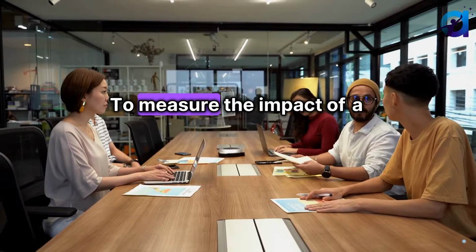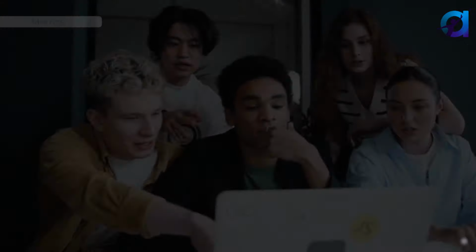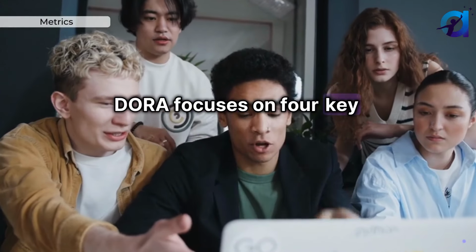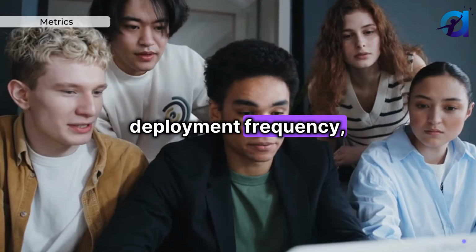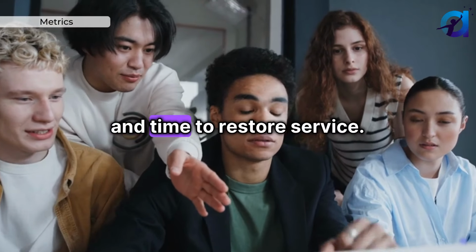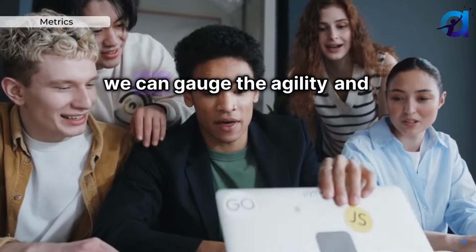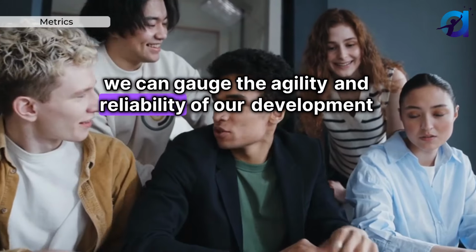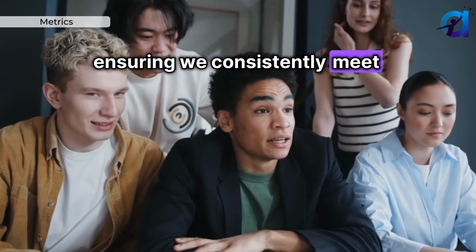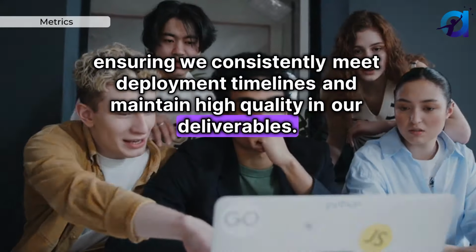Metrics. To measure the impact of a high-performing team, we at Agile Dream Team employ the DORA and SPACE frameworks. DORA focuses on four key metrics: deployment frequency, lead time for changes, change failure rate, and time to restore service. By analyzing these metrics, we can gauge the agility and reliability of our development processes, ensuring we consistently meet deployment timelines and maintain high quality in our deliverables.